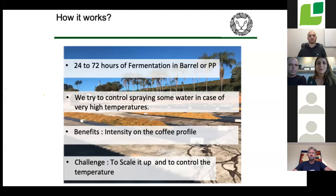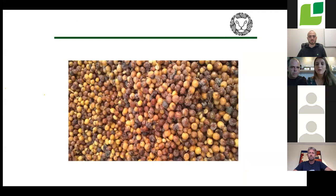This is how our coffee looks. Actually, in the beginning, when we started to do the fermentation together with Dmitrii, I thought it was really so bad. It was so bad, but for me now I know how it tastes. For me, it looks like sugar. It really intensifies the coffee.